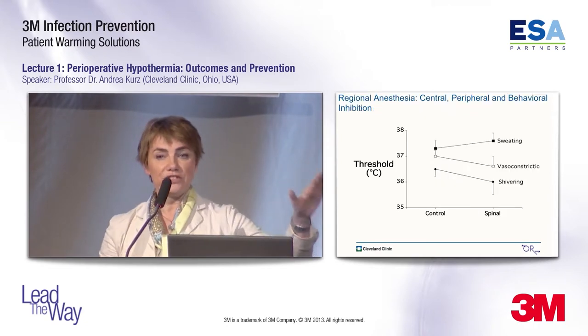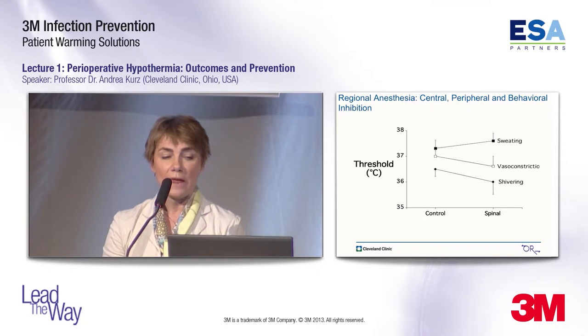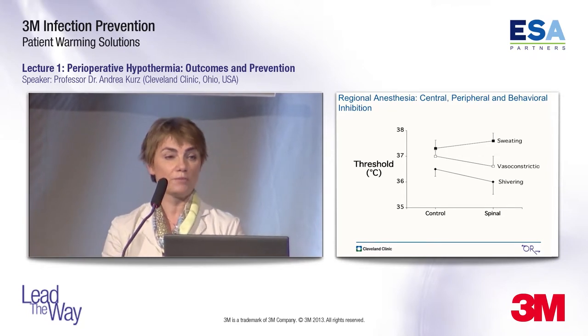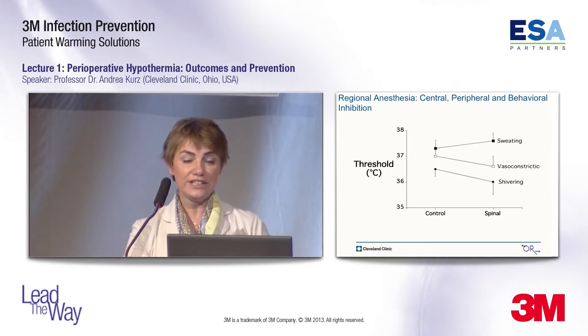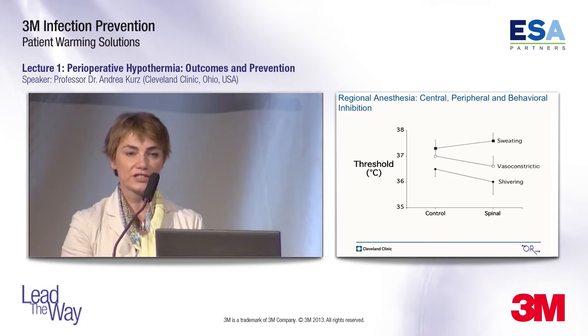Now, that's the case with general anesthesia, but it's not that much different with regional anesthesia. Regional anesthesia causes a central, peripheral, and behavioral inhibition of thermoregulatory control. What you see here is, again, in this case, volunteers who have no anesthesia with a very small interthreshold range, and then the same volunteers with a spinal anesthesia, and you see that the vasoconstriction threshold, the core temperature at which vasoconstriction is initiated, is significantly decreased. So patients under regional anesthesia get just as hypothermic as patients under general anesthesia.